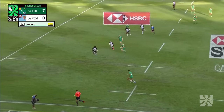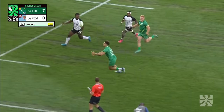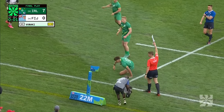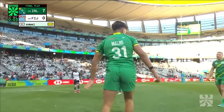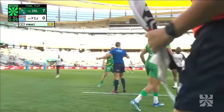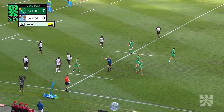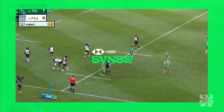They get onto the front foot. Gavin Mullen with the 99 on his back. Off to Mullins, but now it's Ireland that make the error. We've got the option. Scrum will line out. This scrum, yellow card so vital. Smart play by Fiji taking the scrum.